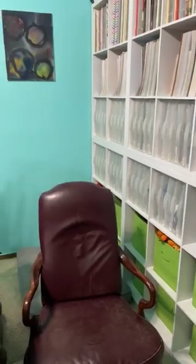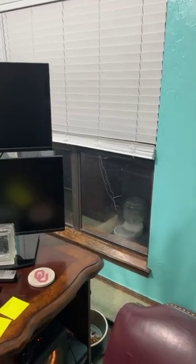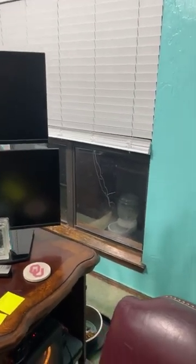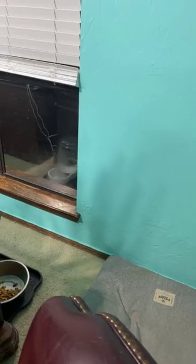We are in the front of the house. There's a huge bay window right here. So she sees everything. Even though it's dark out there, the girl will hear things and see things, and she's our protector. There's her little food and water and her little bed, because when my husband works during the day, this is where she's at.